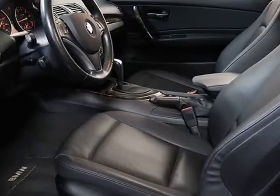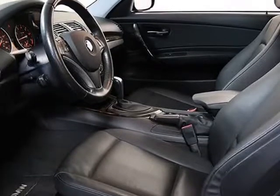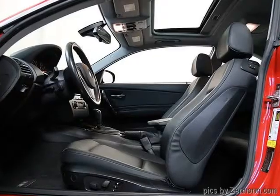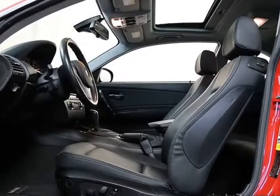We strive to provide you with the best quality vehicles for the lowest possible price, and this 2010 BMW 128i is no exception. We provide low-cost worldwide shipping directly to your chosen destination.